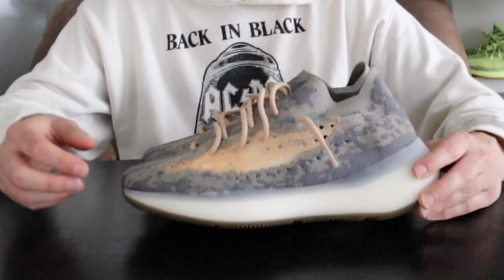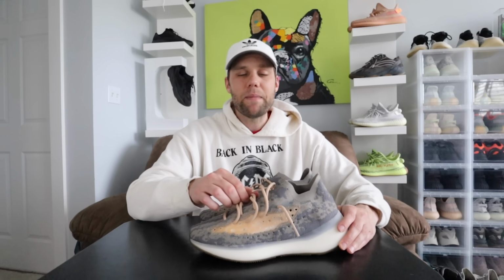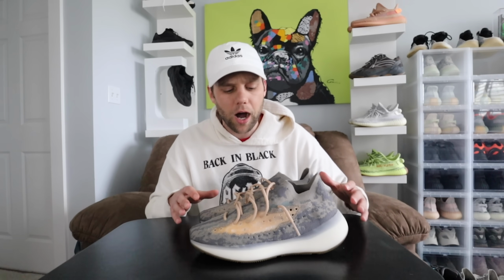And then you got that pop of color of that caramel brown on the translucent part on the side that matches the laces to give it that extra pop. I mean, this shoe is just so tough. I really like it. I'm excited about the 380s. I think the 380s are going to be way more popular by the end of 2020, as more colorways come out. This is definitely a vibe.